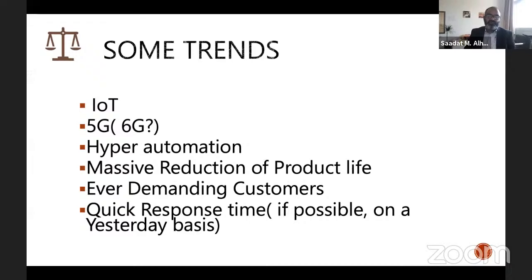The quality of things would improve. So how would I handle that? These are the things I really need to do. Then hyper automation. This is something which is happening, and we will talk very quickly later on that COVID-19 has also pushed us to automate whatever can be automated. So that's something we need to look at. Massive reduction of product life. As we said before, the life cycle of products is shrinking. That means demand for products is increasing, and the features people expect are a lot more at less price. So how would I do that? That's something I really need to do.